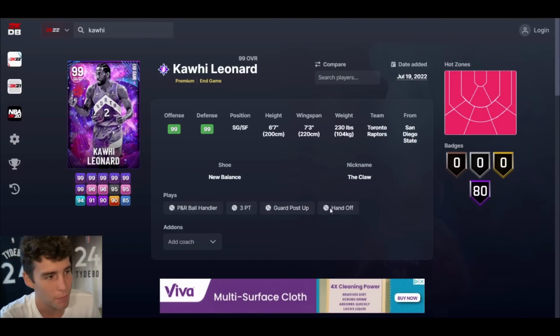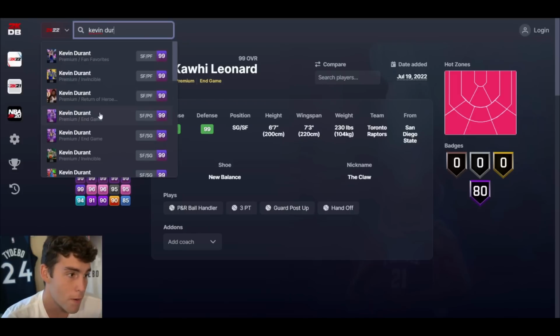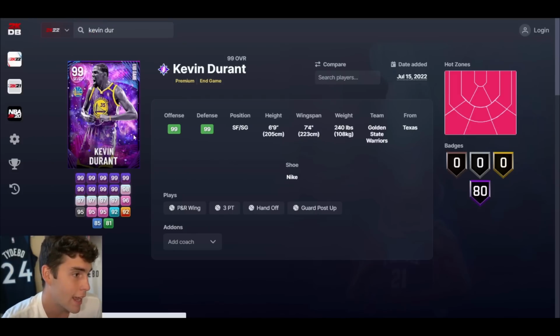Knowing how good the Ray Allen base is on Kawhi Leonard's in general, I have a hard time seeing him with any other release. I know a lot of people run this card and have a lot of success with him, so you guys can do what you want to do. A card I do prefer over him, and I don't know why, is endgame KD.